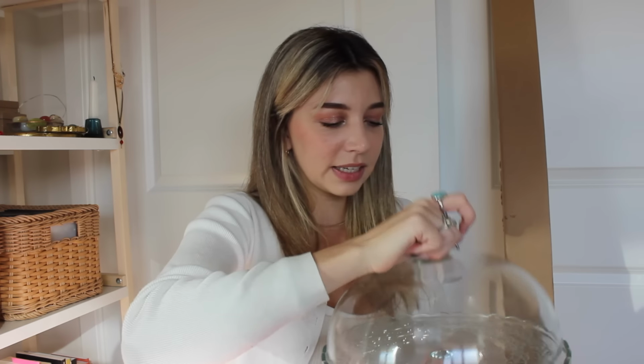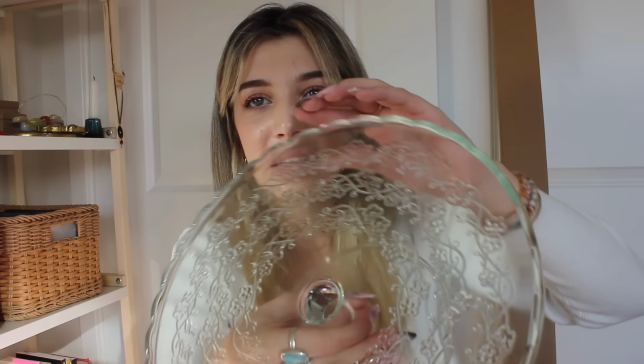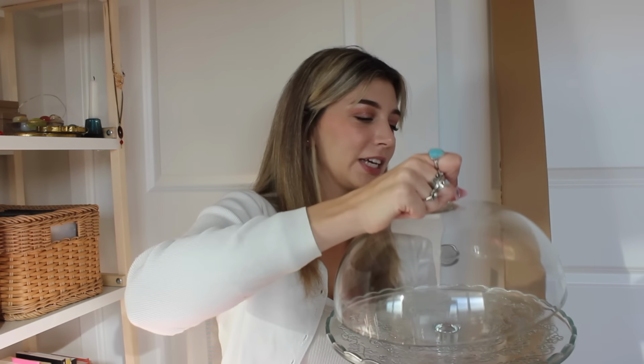I don't know if you guys can see, but what really stood out to me on this one in particular is this design of all these flowers. And then it has this scalloped edging and it's glass. It's gonna look amazing on my kitchen island.